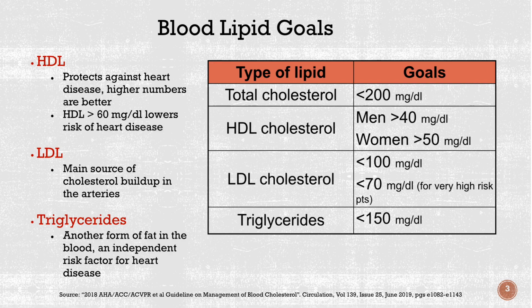Population studies show lower rates of heart disease in adult populations where the LDL concentration is less than 100 milligrams per deciliter. If you're considered a high-risk patient, your doctor may want to be more aggressive in lowering your LDL concentration. If you've had multiple cardiovascular events in the past, or have multiple risk factors such as diabetes, high blood pressure, smoking, strong family history, your doctor may want to keep that LDL concentration less than 70.